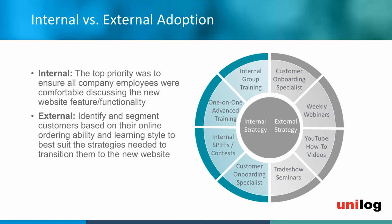It was internal and external. What were the things we were going to do to get buy-in from the internal team as well as the external team? And so as you can see on this slide, the internal and external strategy was broken into, I would say, 4 silos for each, okay? The top priority internally was making sure that our customer service team was comfortable with the website. 50% of this business's orders were coming in through our customer service team. It was imperative for me to make sure that I was bringing them along on this journey.